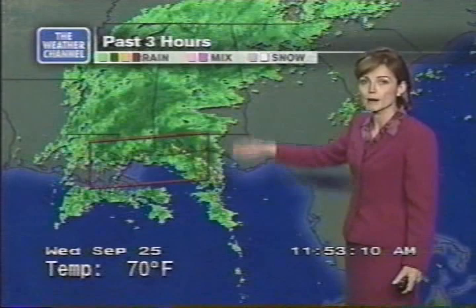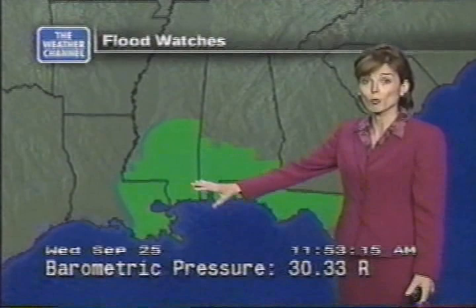It's still raining very hard from Mobile and Gulfport back through Pascagoula. And the rain continues to pick up, too, across northern Georgia and across eastern Tennessee. With so much rain coming down, we've had numerous flash flood watches and warnings in effect, and they will remain in effect through tonight.